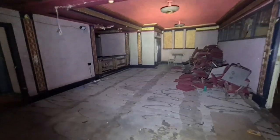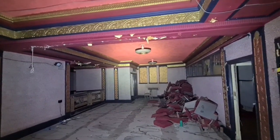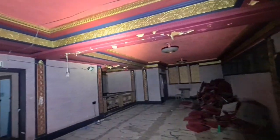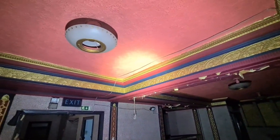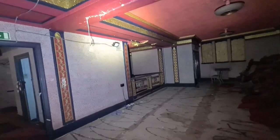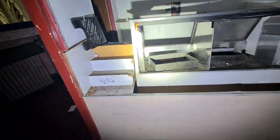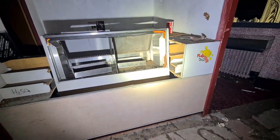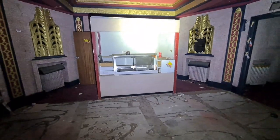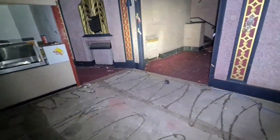Just trying to take a few photos as I'm coming out of here. Nice features, aren't they, Kate? Yeah. Awesome. Like I was saying, it shouldn't be just left, should it? No. Should be preserved. So look at this popcorn stand. Look at that. Playtime popcorn. Absolutely seen better days. Dead. No more popcorn from there.